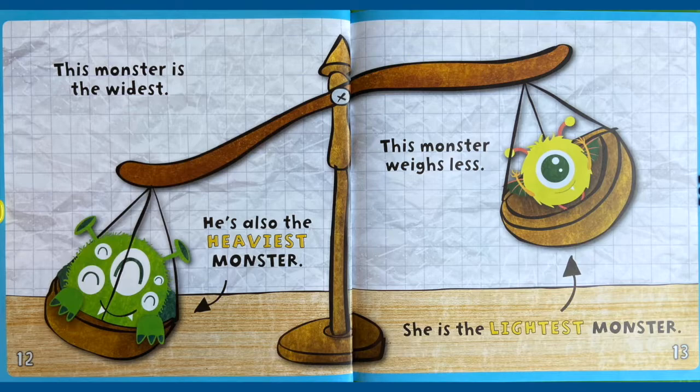This monster is the widest. He's also the heaviest monster. This monster weighs less. She is the lightest monster. See how the heaviest monster weighs down that scale, right? Right to the ground. And the monster that weighs less is up in the air because she's lighter.